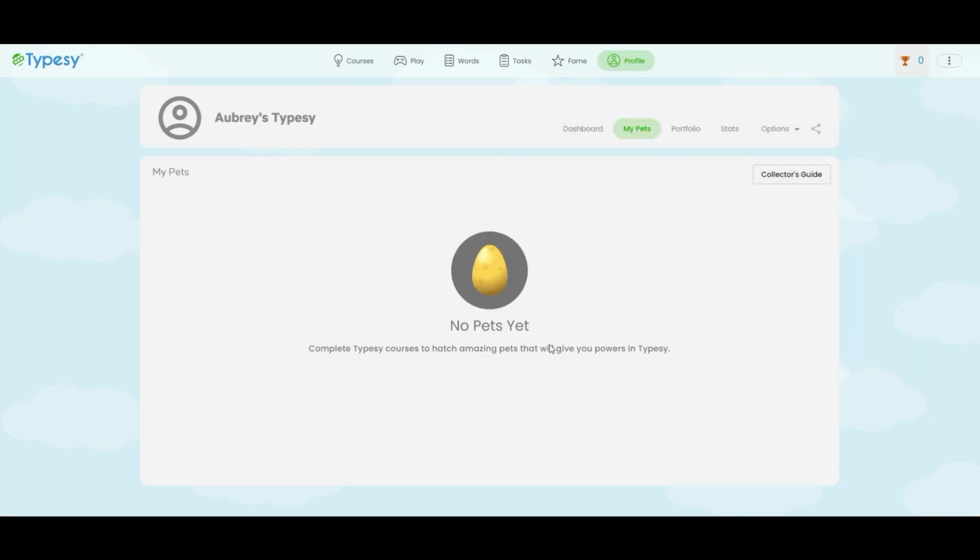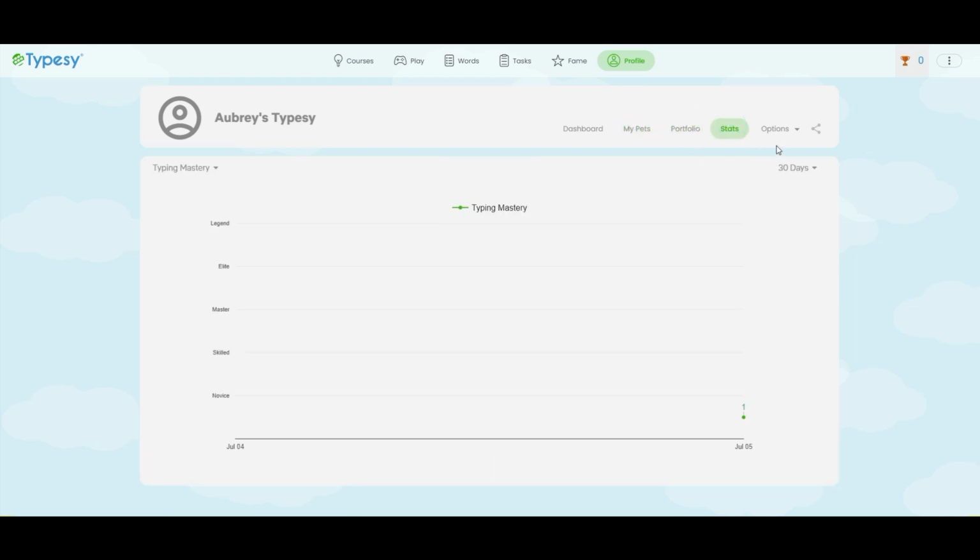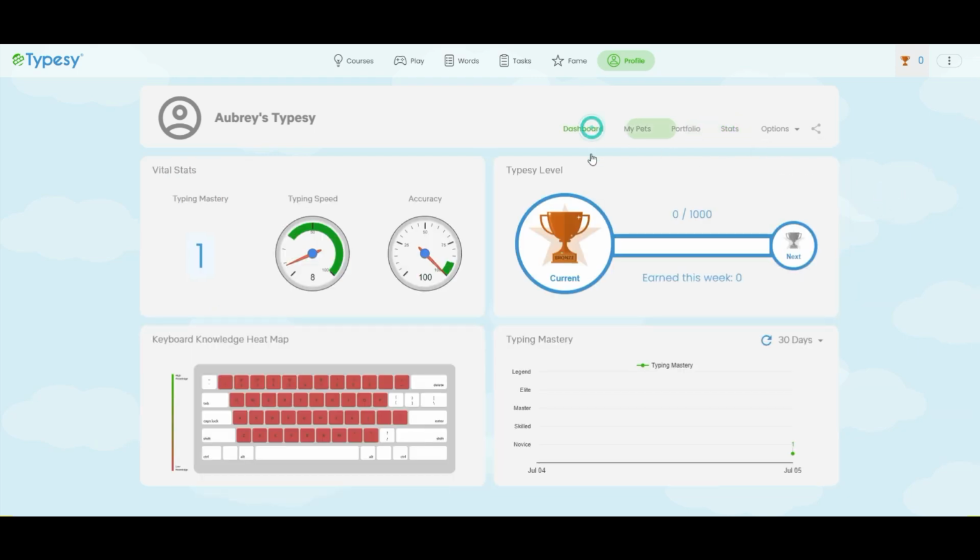Oh, it's got pets. Oh my gosh, they're gonna love that. Oh goodness. Portfolio, nothing here. Stats, nothing here yet. Options. Okay, they can change it up just a little bit. I like that it gives them some options, but it's not like they have access to the internet. Well, I mean they do because they're on the computer, but it doesn't have anywhere where they can click to get to the outside of Type C very easily.